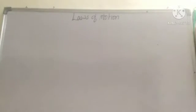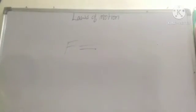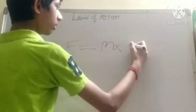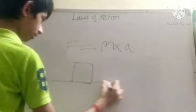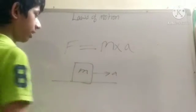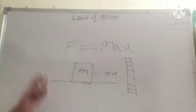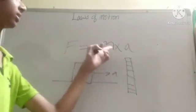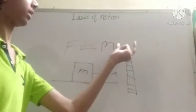The second law of motion states, and it's a very easy formula, that force is equal to the mass of the body times the acceleration of the body. Let's take a body that has a mass m and an acceleration of a. If it collides with a wall, the force applied by the box on the wall will be equal to mass into acceleration. This is very easy: force applied equals the mass of the body times the acceleration of the body.